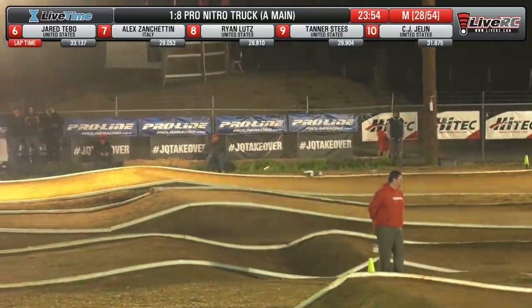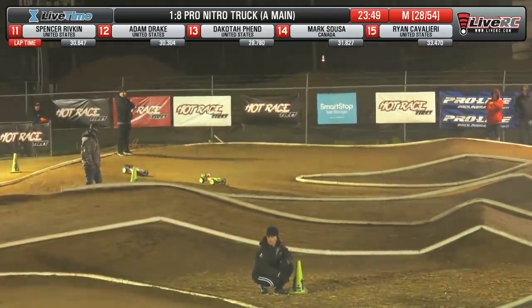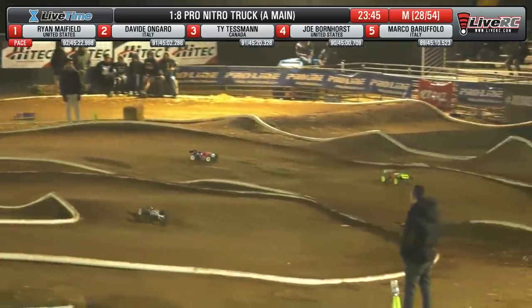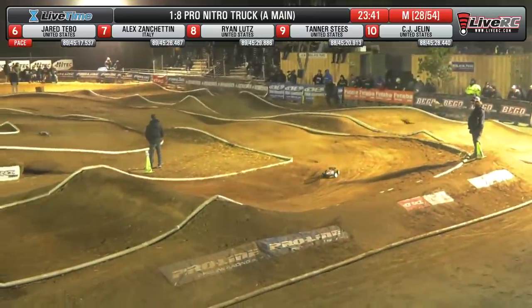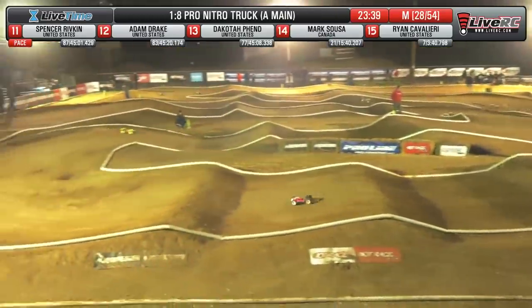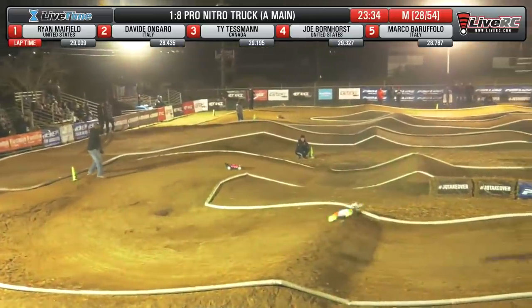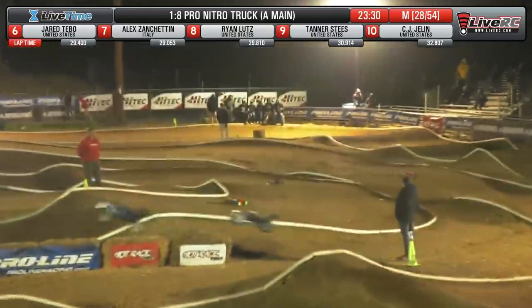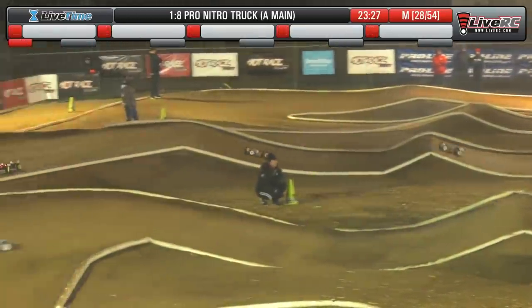Oh, maybe he broke? Yep, no more steering. Camber link maybe, or servo. I don't know. So Ryan Lutz coming off the track here in this one. Gonna see if he can make it into pit lane. So we are 21:30 down, 23:30 left to go. Maifield, Ongaro, Tessmann, Bornhorst, Baruffolo, top 5.